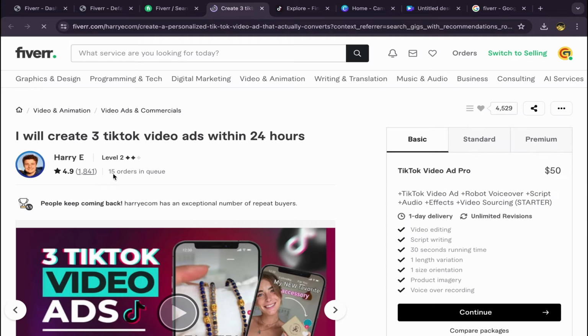And here you go. You guys can see that this seller has 15 orders in queue. People keep coming back. So let me know, guys, if this service is not working, which people are buying this service? Which people keep coming back? Of course, only people who have TikTok accounts, people who are using TikTok, will buy this service from you, okay? And it's already working. People are already paying for this service, as you can see, okay?